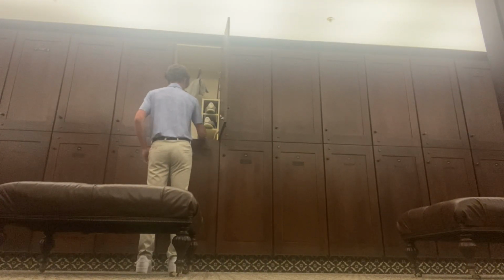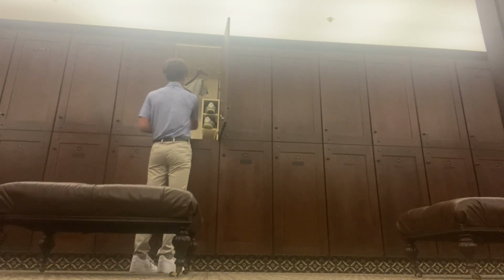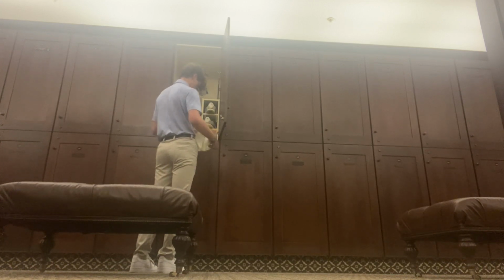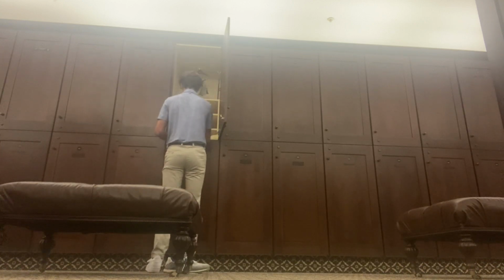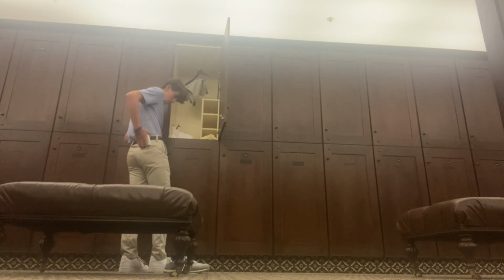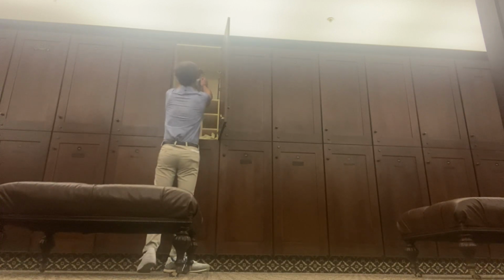Unfortunately I was not able to get any clips of my wonderful food at dinner because my phone died after that long day of filming. But this is after dinner, just cleaning out my locker, taking everything out of there, getting it all cleaned up, because I can't be leaving it a mess. Got that little first aid kit that had my name on it and put that in my back pocket.